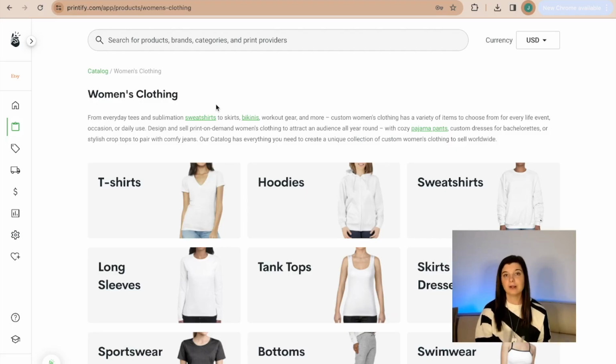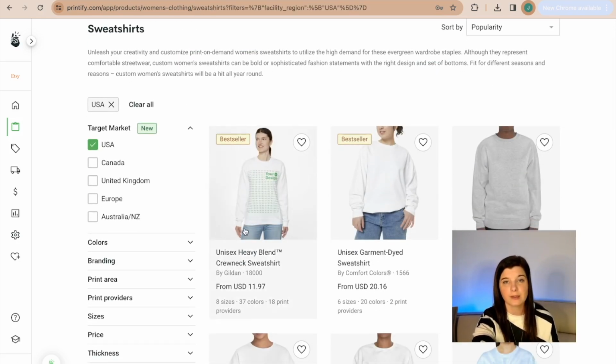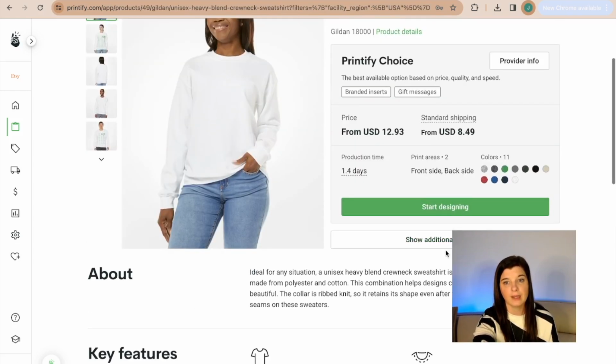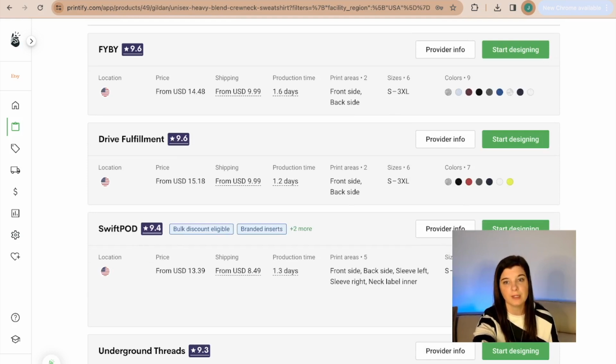All right, so here we are in Printify. This is the fulfillment company that I use to print, package, and ship all of my print-on-demand orders. And they just released a new feature on some of their products. So on their sweatshirts with some of the print providers, they are allowing you to print on the sleeves. So I'll show you my favorite right here, sweatshirts. And I mostly use the Gildan 18000 and show additional providers. I mostly use Swift POD.